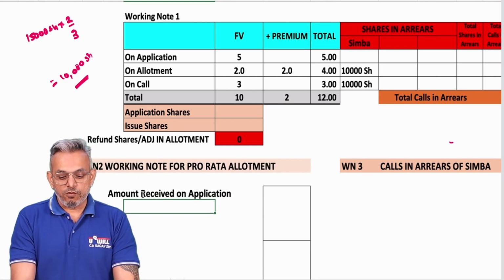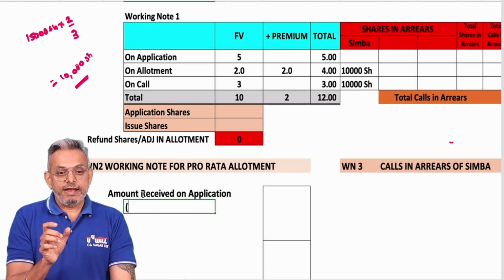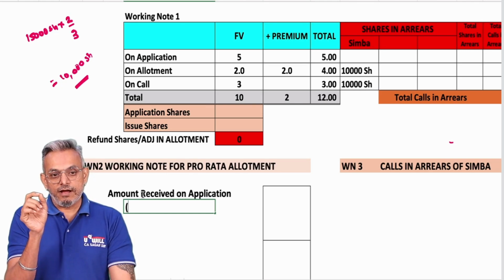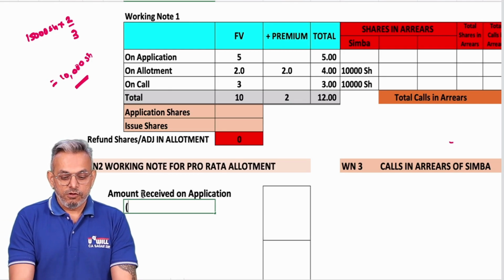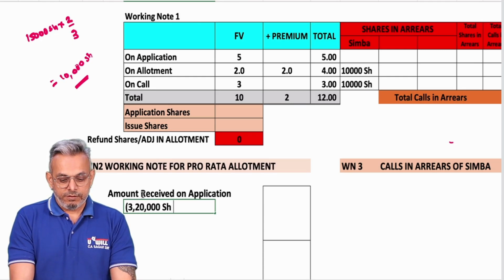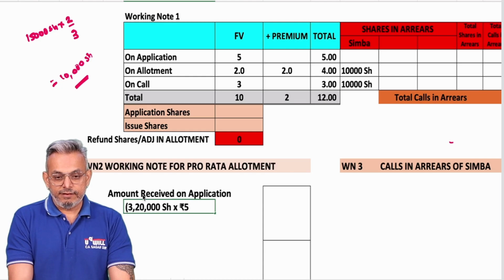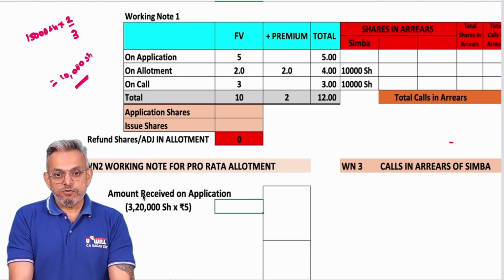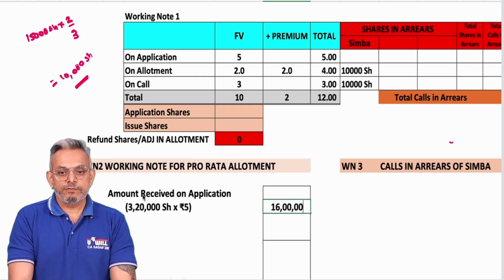Now dear students, always remember, you write in bracket how many number of shares and amount per share. This will give you lots of clarity of concept and thought. So here shareholders applied for 3,20,000 shares into rupees. How much on application? You can see over here rupees 5. So amount received on application by the company is 16 lakhs.